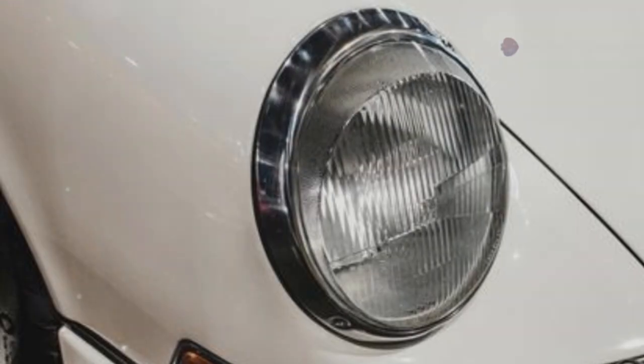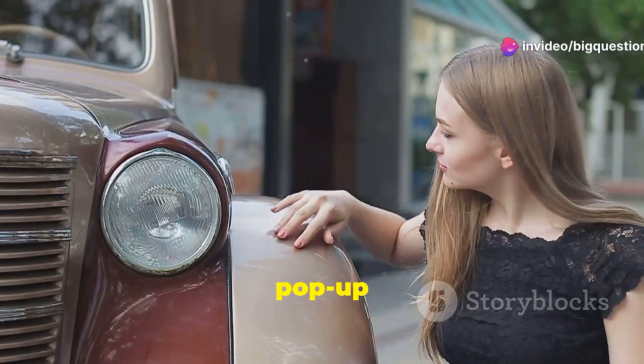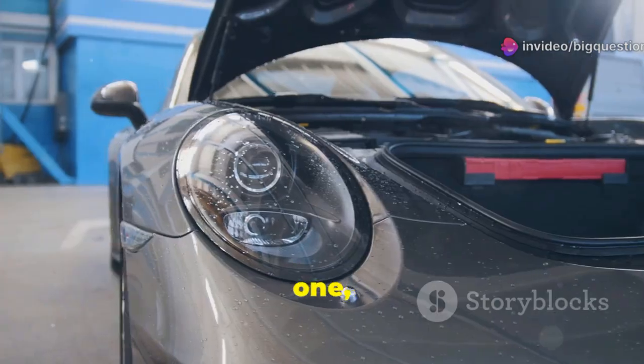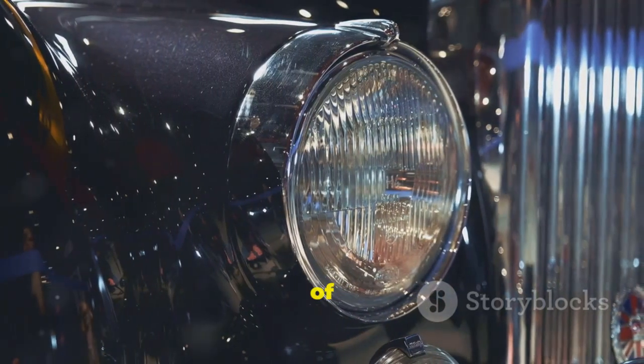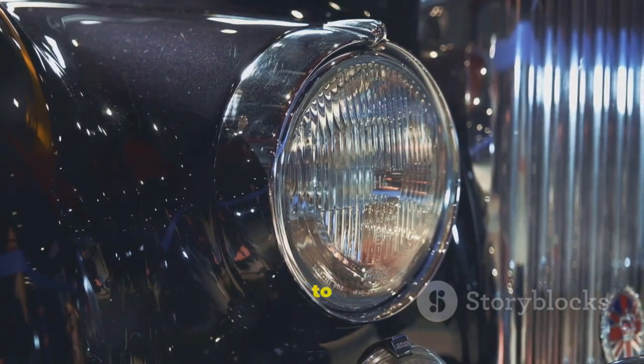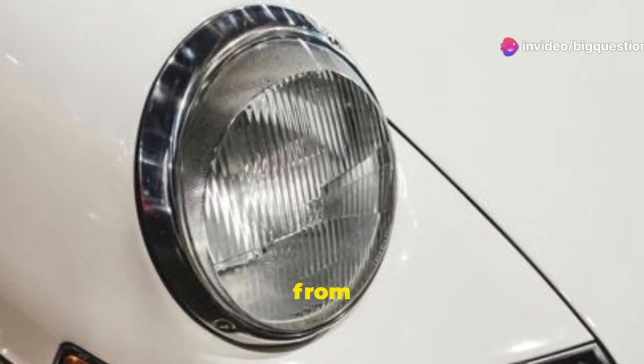What happened? The decline of pop-up headlights. There are a few key reasons pop-up headlights fell out of favor. For one, automotive regulations regarding the size and shape of lights loosened in the later part of the 20th century, allowing designers to make more aesthetically pleasing beams. There was less incentive to try and hide them from view.